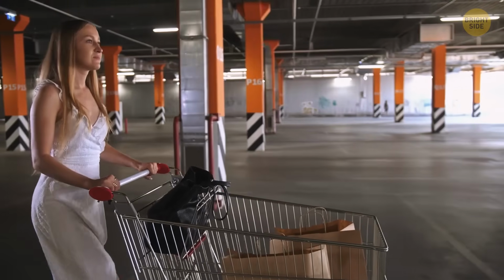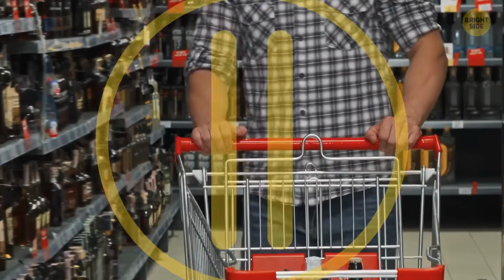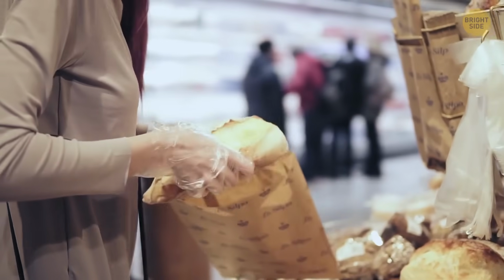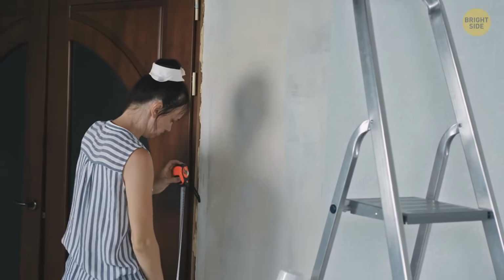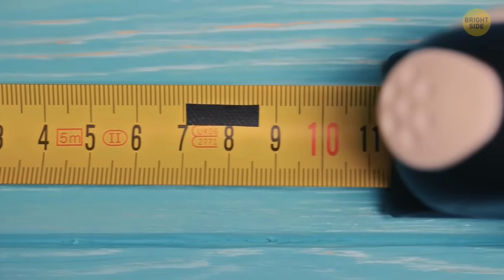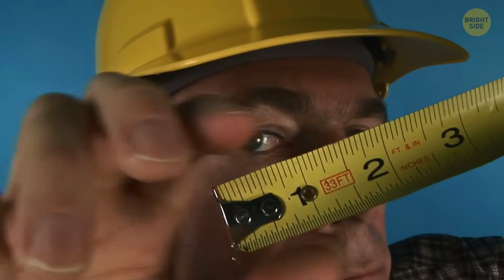When you're on your way back to the car after bagging up everything you bought, use loops on a shopping cart to hang the bags. Now, softer items like bread, eggs, fruit, and veggies won't get squashed by the heavier goods. If you don't have anyone to hold the other end of your tape measure when you try to measure something, tap a nail on it. Now, simply hook your tape on it using the tiny hole all tape measures have.